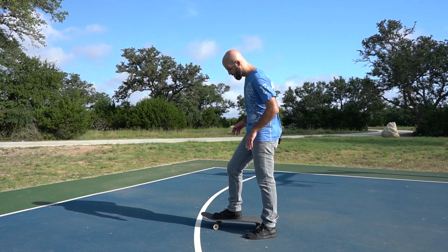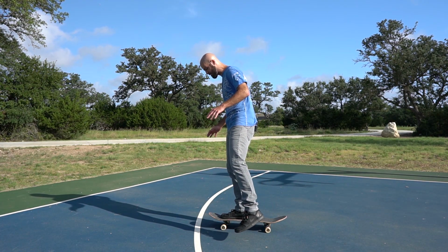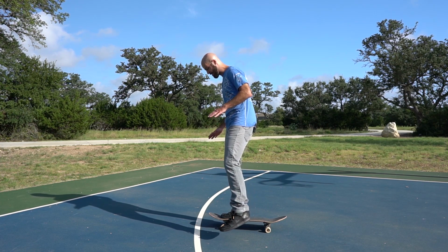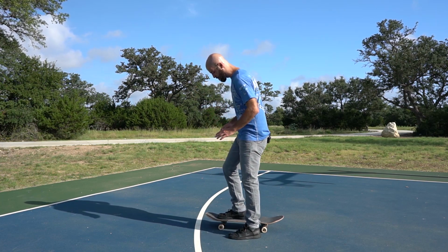So anyways, I'm going to put my front foot on the board and just practice, maybe on carpet at first, but eventually on concrete, just being able to balance on this one foot until I can stay like this for, I would say, at least a minute. And when you're feeling good about balancing, then you can practice the push.